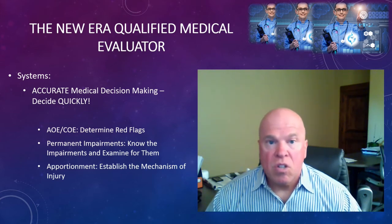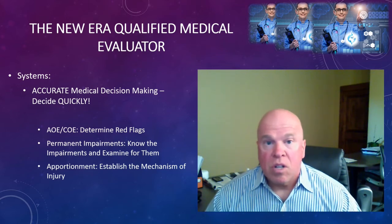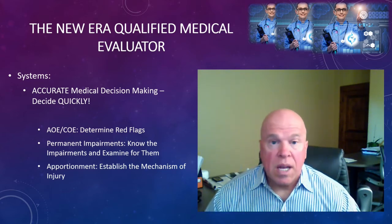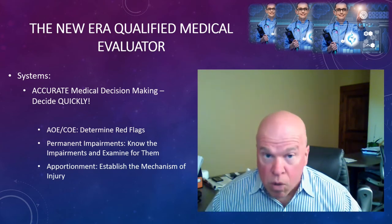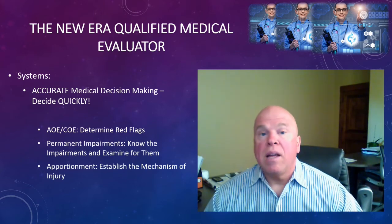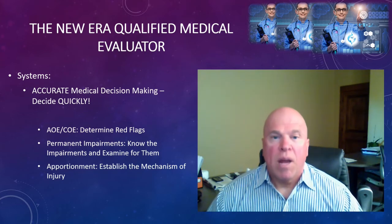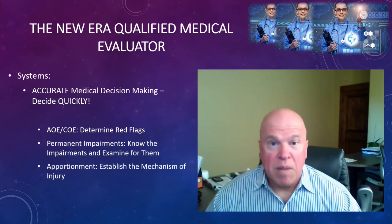The purpose of these systems is to allow you to quickly and accurately get the data that you need such that when you get back to your computer to construct your final QME report, you can have the data necessary to quickly and accurately provide the opinions and conclusions in your report, and those opinions and conclusions in your report will then qualify as substantial medical evidence and will be a report upon which the parties can rely in resolving disputed issues, and will be a report that will be quickly reimbursed for you by the claims administrator.